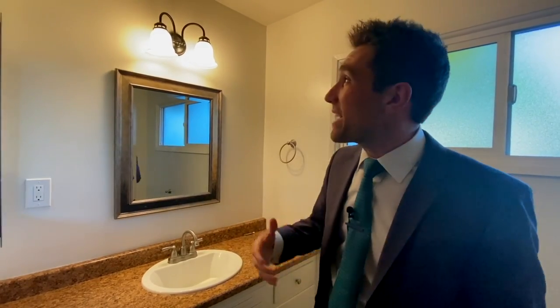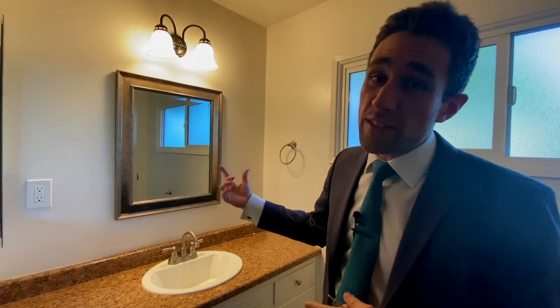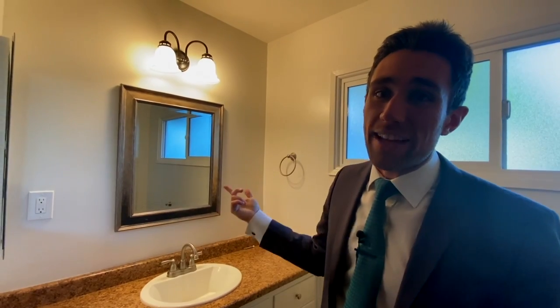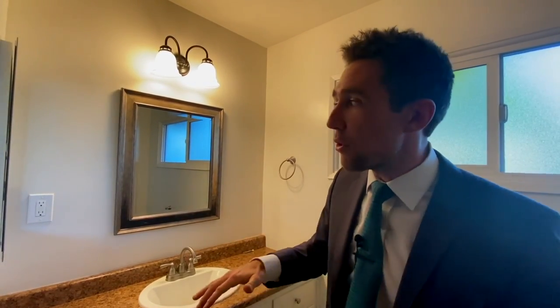Now, I now look and see that the light fixture was actually a pro move. It's almost that kind of rustic industrial style, but I can tell that's like a $29 light fixture, but most tenants won't know the difference.